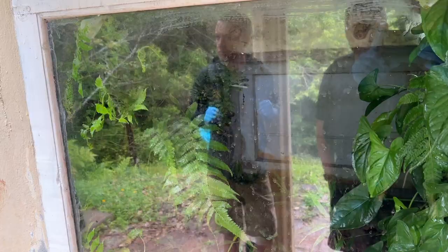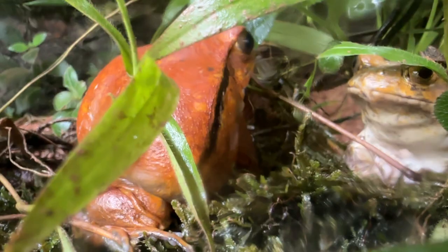I'm the first project supervisor who is in charge of the captive breeding here. First, we have this small captive breeding in here. The question is why we keep frogs in captivity. Because all the amphibians in the world are threatened by habitat destruction. And of course, the climate change.